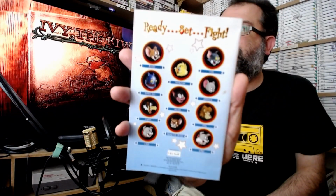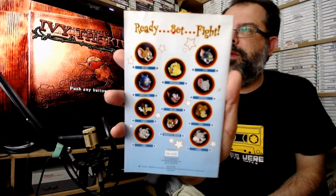There was an Amiga game which is even worse than it came out originally. And I'm hoping this one will be alright because I like what they've done with the manual. Again, nice looking manual. It's got all the characters I recognise because I'm a bit of a cartoon aficionado. All these characters at some point have appeared in Tom and Jerry cartoons.